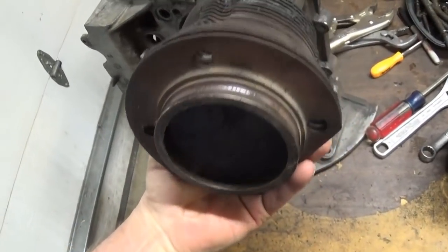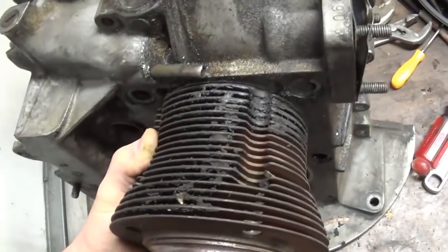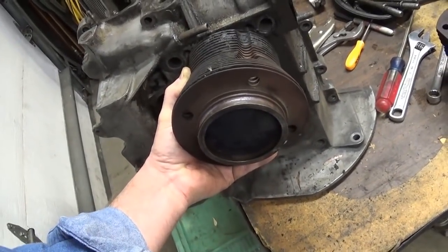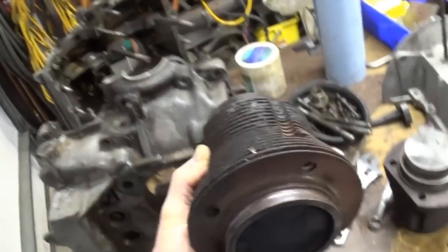And I think this engine was rebuilt once before. But what they did is they made a little step at the base of the cylinder, and that's how they arrived. They must have been using the old 77 pistons or something. They're cute little things. They look nice.